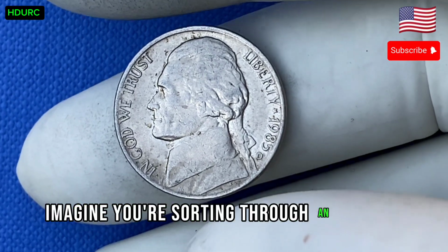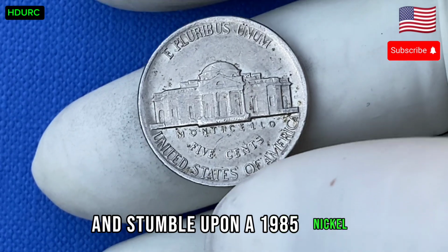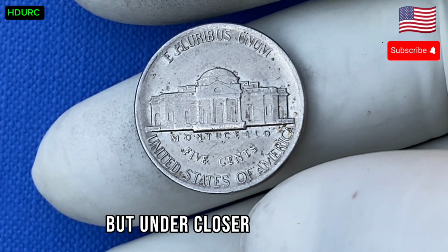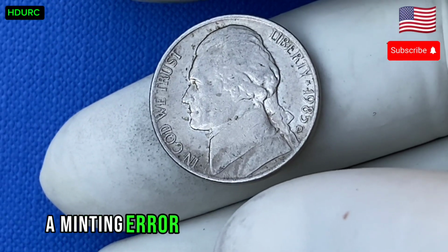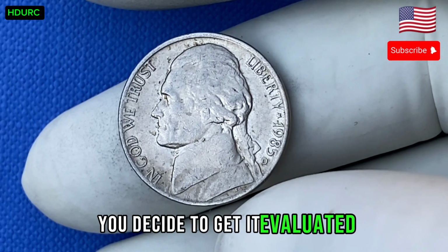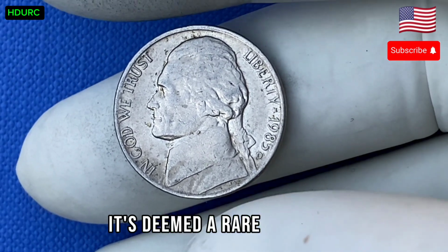Imagine you're sorting through an old jar of coins and stumble upon a 1985 nickel. It looks ordinary at first glance, but under closer inspection, you notice something unusual: a minting error, pristine condition, or both. You decide to get it evaluated by an expert. To your amazement, it's deemed a rare specimen.